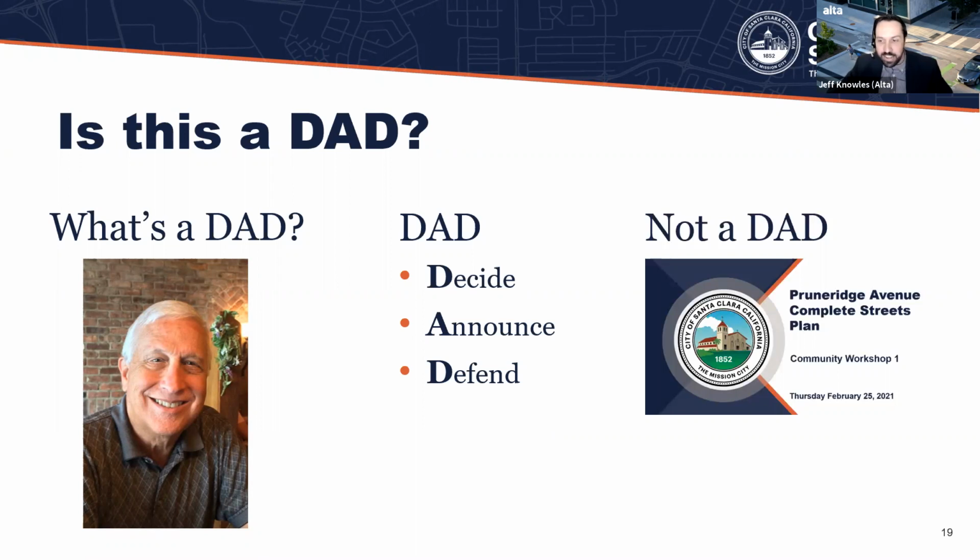It's not a DAD because nothing has been decided about the future of this street. I have no announcements to make tonight other than that we're kicking off the study and we're excited to have you here. And there's nothing to defend because I said no decisions have been made. We're at the very, very beginning of this planning process. So I hope through our actions and our transparency, we can continue to show that nothing has been decided. In fact, that's the purpose of this project, is to collect a lot of community input, data analysis, and bring it back to you at multiple points to get your input into the process.